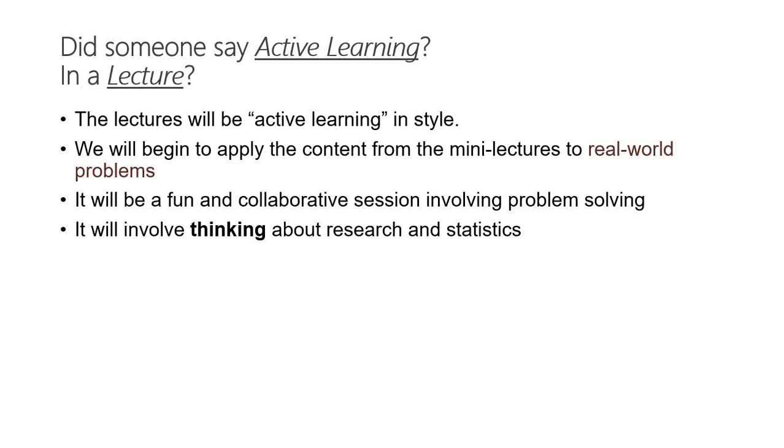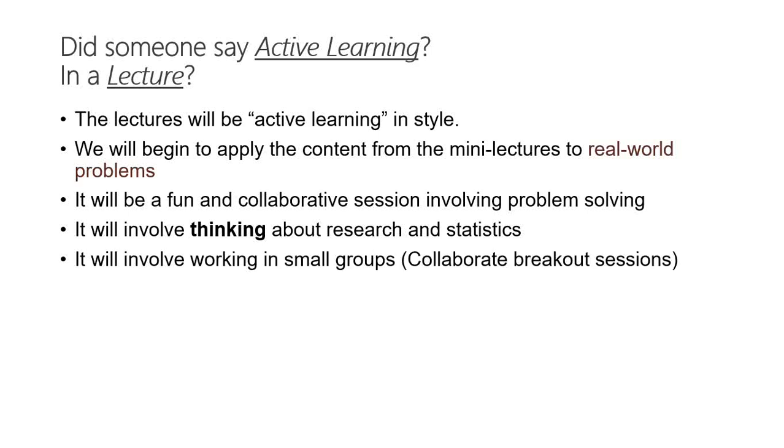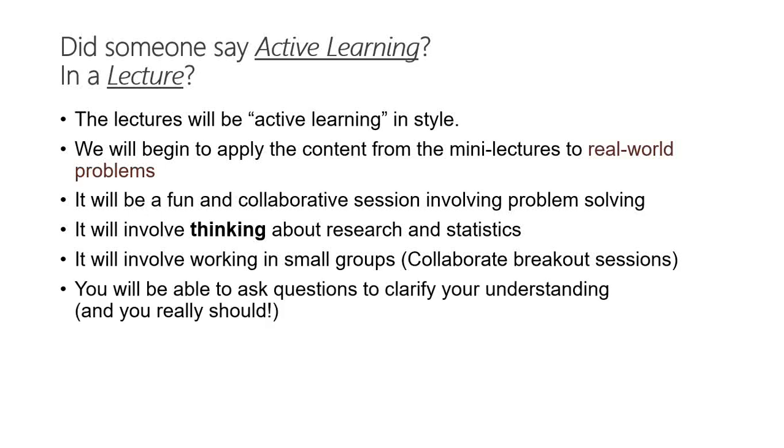But it will involve a bit of thinking about research methods and statistics. The more you can think about it, the more you can process the material. It will involve working in small groups, so we'll occasionally have these collaborative breakout sessions where we divide you into a small group and you problem solve with them. I will move between the groups and we'll get you to work on tasks. Other tasks, we might just get you to work individually. And you'll be able to ask questions to clarify your understanding. And you really should ask questions. I'm not one of those lecturers who get annoyed by questions. I actually really like it because it makes for a more interactive experience.